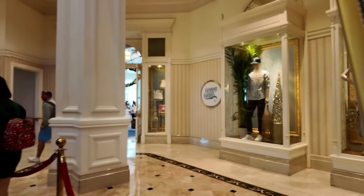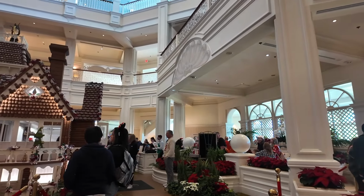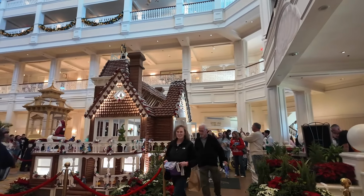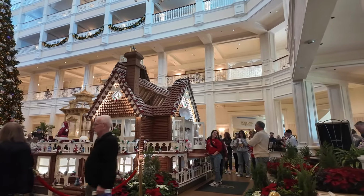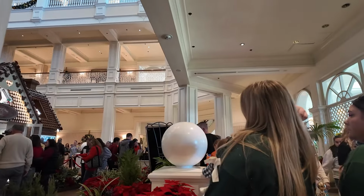It's open from 9:30 a.m. to 9:30 p.m. The store is right in the middle of the gingerbread house. They actually sell things right out of the actual house itself, which is amazing. The line looks maybe 15-20 minutes or so, not too bad.